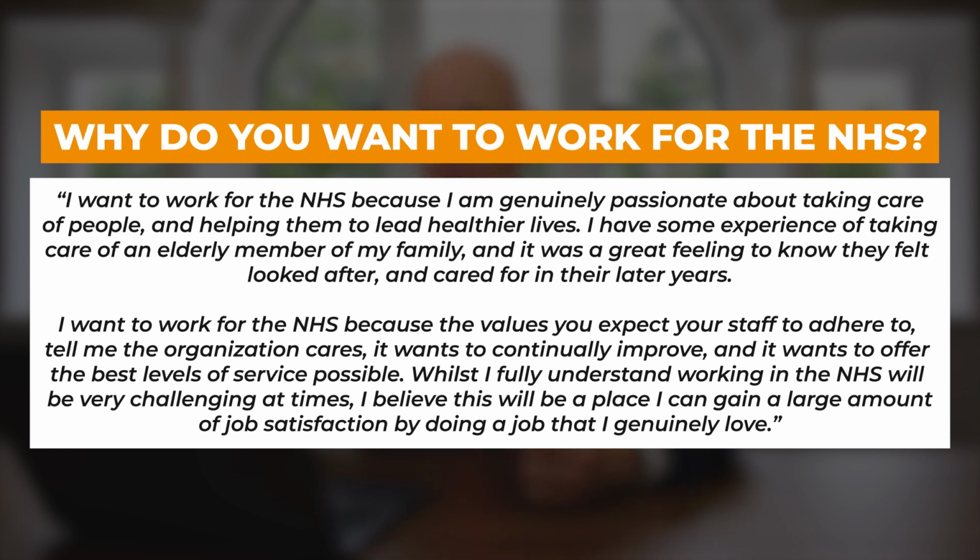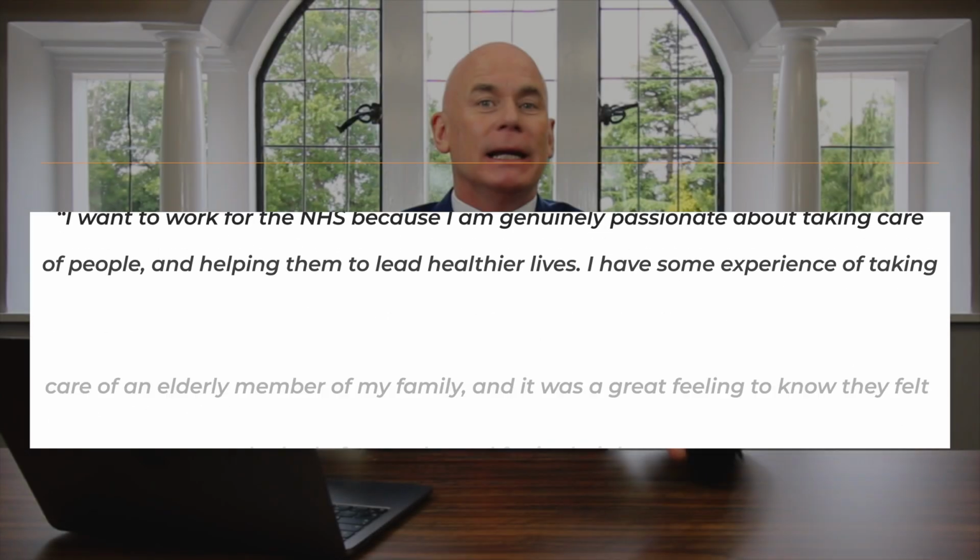Now I want to work for the NHS because the values you expect your staff to adhere to tell me the organisation cares, it wants to continually improve, and it wants to offer the best levels of service possible. Now whilst I fully understand working in the NHS will be very challenging at times, I believe this will be a place I can gain a large amount of job satisfaction by doing a job that I genuinely love.